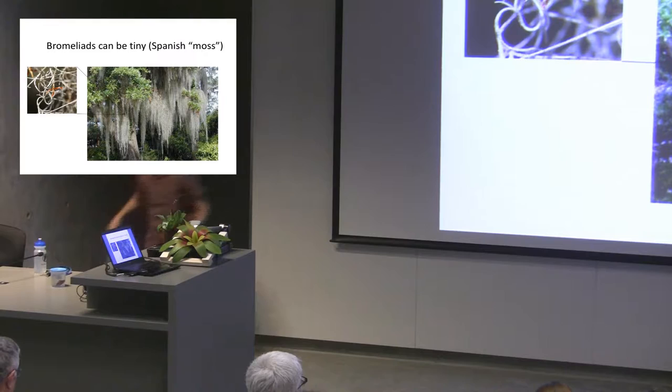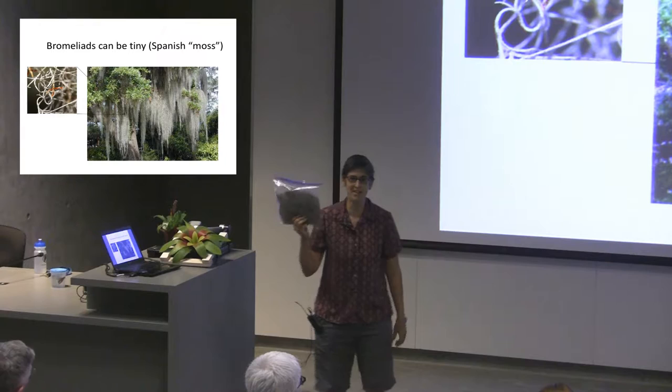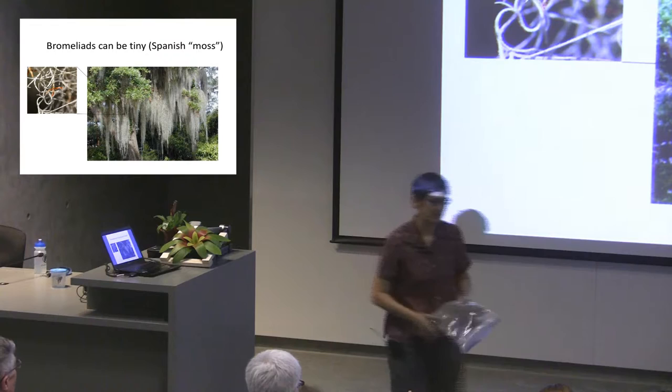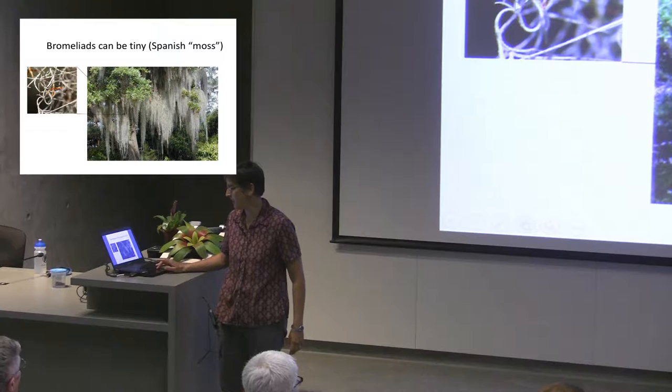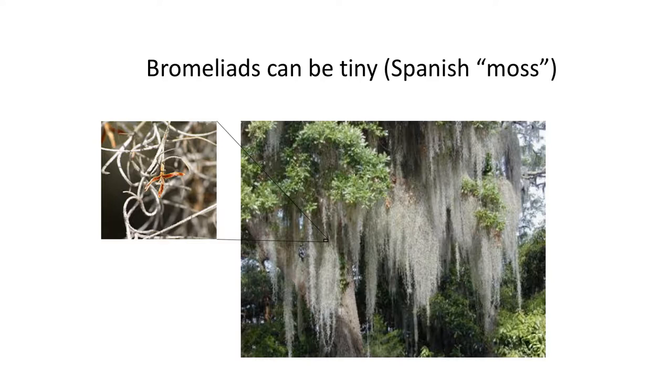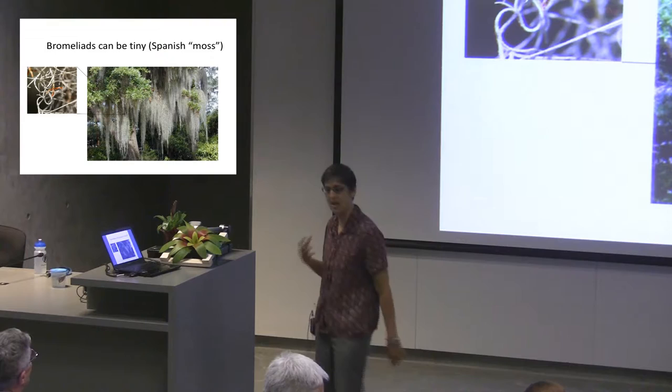I'm going to pass around this little bag of Spanish moss. Now, it's not moss at all, even though we call it Spanish moss. It's actually a bromeliad. When I pass this around, you can see that there's this tiny, tiny little rosette of leaves there that joins on to another plant. So it's actually a bromeliad. It's in the genus Tillandsia. It's one of the tiniest bromeliads around.